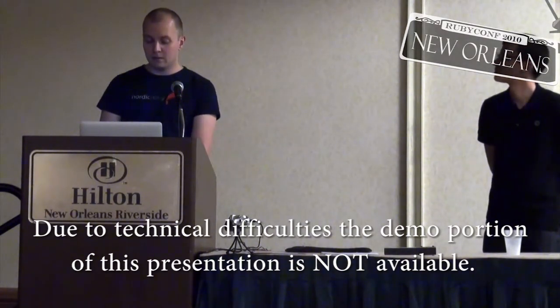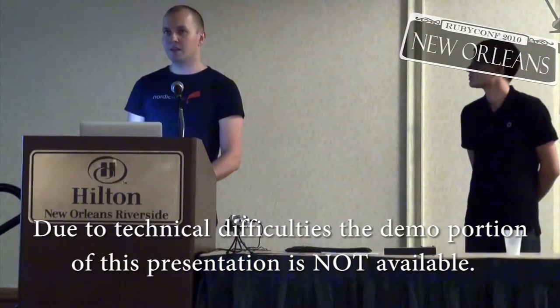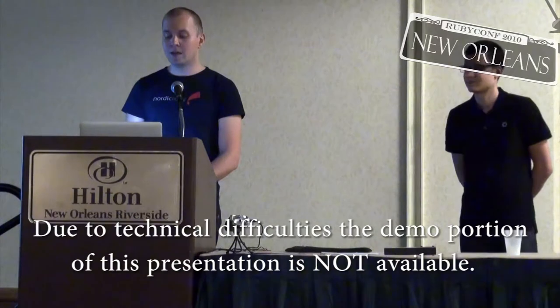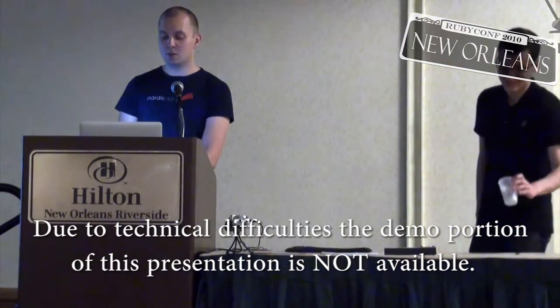But this UI is not that great, apart from the design of it. We'd really like it so that the user wouldn't have to click these buttons. So we've got another version.